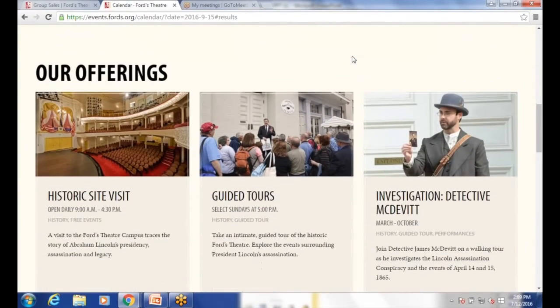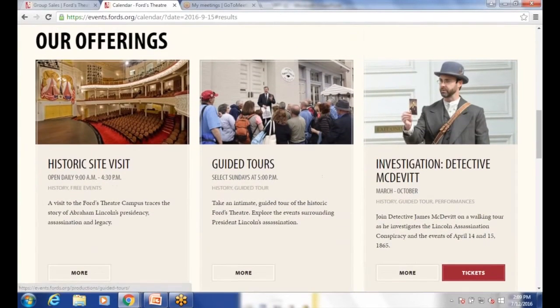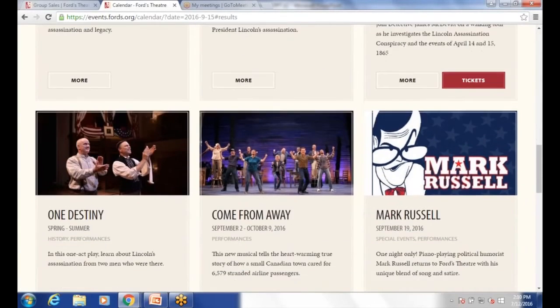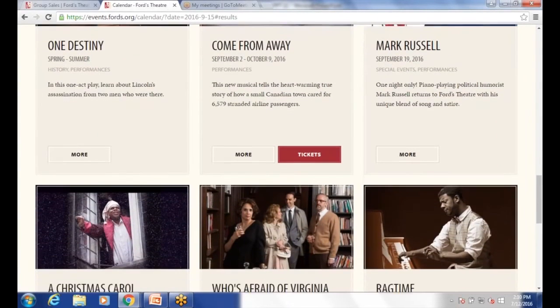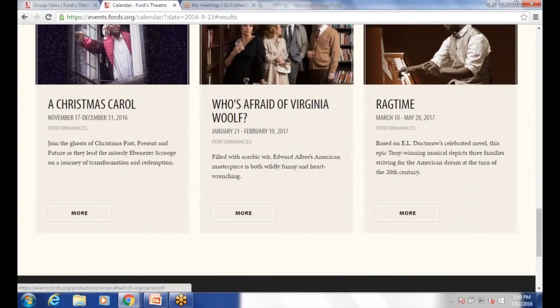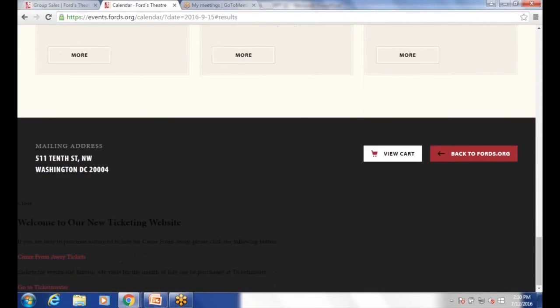Further down on the page, you'll also notice that we have full descriptions and information about all of the content that we offer here on site, whether it's for a historic site visit or our Detective McDevitt tours. We do offer some guided tours that are for the general public, unfortunately not available to groups. But we do have our One Destiny programs. Our main stage production information is all on this page. You'll notice that Mark Russell, Christmas Carol, who's a friend of Virginia Woolf, and Ragtime we have all for next year.